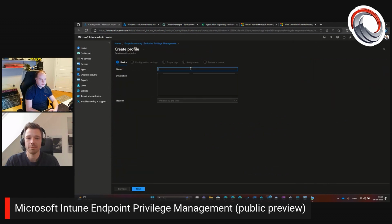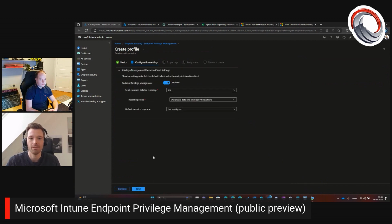Yeah. But where do you start? You create your settings policy, right? Elevation. And when we do this, the device is actually going to enroll into the service. It's going to send out a client to our device, like the IME, Intune Management Extension, when you want to leverage, for example, Win32, proactive remediation, or PowerShell scripts. You have the Intune Management Extension handling that. Same thing goes on here. We have the EPM client that will start installing on your device.